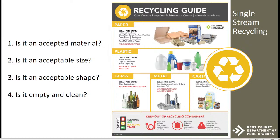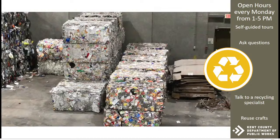So those four questions should guide you to a pretty good understanding of what should or should not go in your recycling bin.